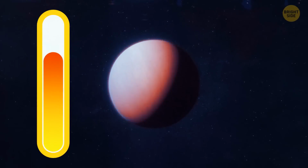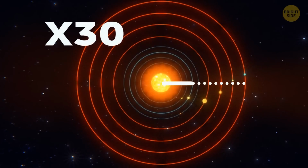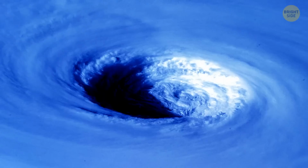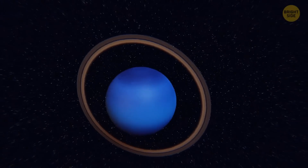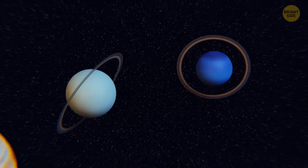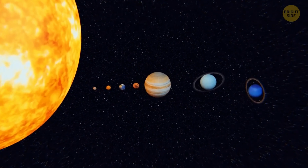Neptune is unexpectedly warm, even though it's 30 times as far from the Sun as our planet and receives less sunlight and heat. But it still radiates way more heat than it gets. It also has way more activity in its atmosphere than you'd suspect, especially if you compare it to its neighbor, Uranus. Both of these planets emit the same amount of heat, even though Uranus is much closer to the Sun. No one knows why.